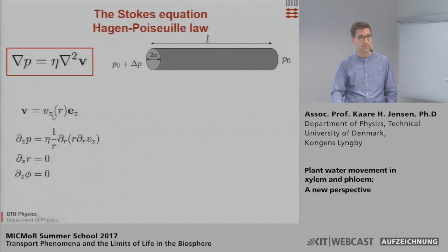The velocity in the z direction is only a function of r. Okay, so I have translational invariance along the pipe. I have rotational symmetry, so it doesn't depend on the angle of rotation up here. And so of the three equations up here, I have dp/dz, and then the r and z components here. I basically only have to worry about this.